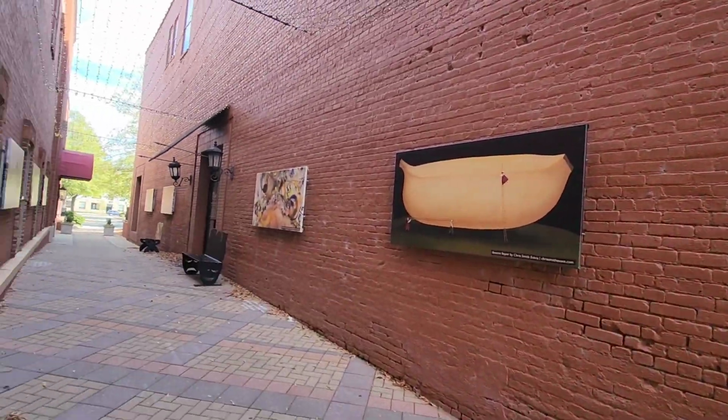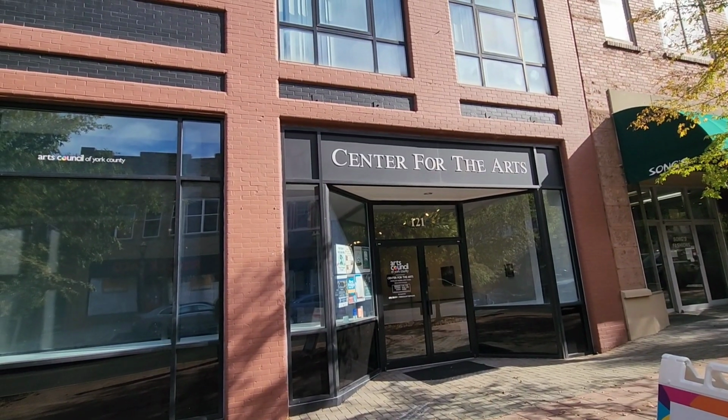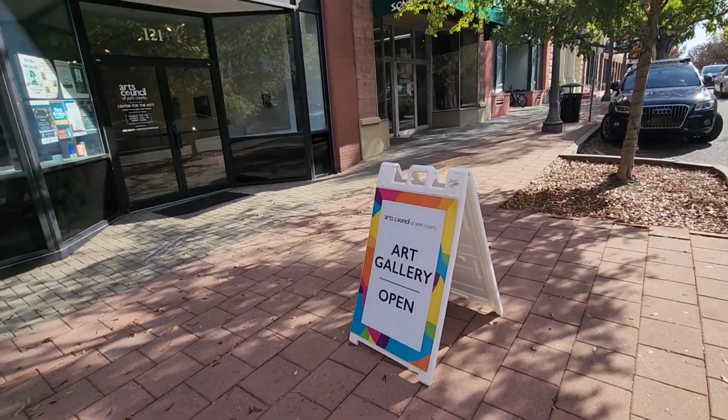This is great along here. Little sitting area, and I love the lights. That's really nice. I bet that looks great at nighttime. And here is the Center for the Arts right downtown Rock Hill. And you can't miss it. You get that sign right there. So be sure to check that out.